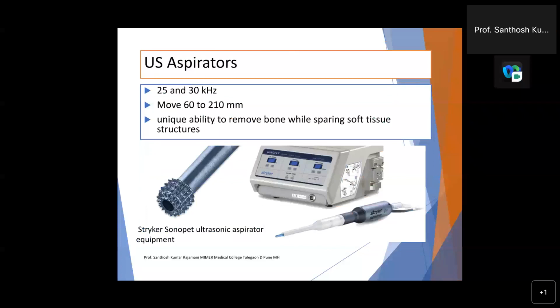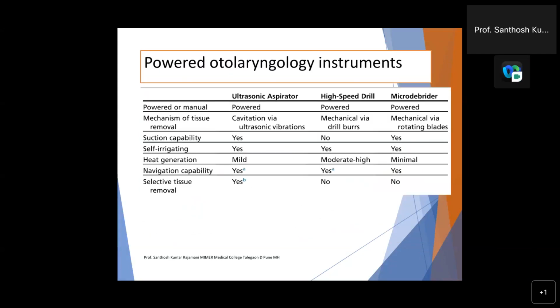They work at around 25 to 30 hertz. They move the tissue and break the bone. The main point about ultrasonic aspirators is that they have the unique ability to remove the bone while sparing the soft tissue structures. So if somebody asks you what are the powered otolaryngology instruments, these are the three main: high-speed drills, microdebriders, and ultrasonic aspirators.